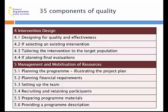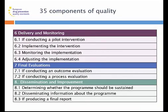And you'll need to think about providing a program description. So for example, what information will participants receive about the program that will help them decide whether they want to take part or not. And then finally, we come on to delivering the intervention. And before you do that, the standards suggest that you should consider whether a pilot intervention is needed.